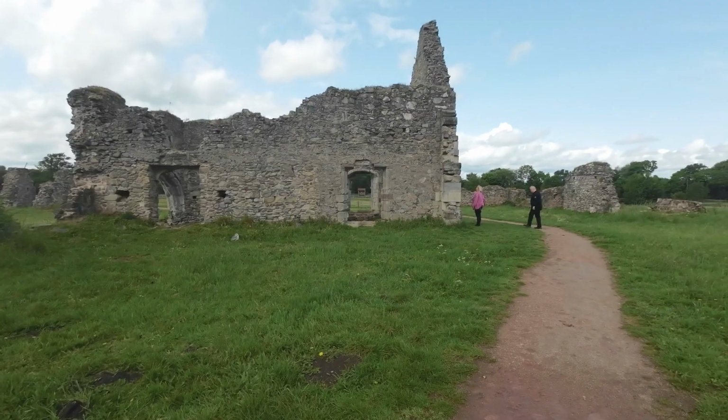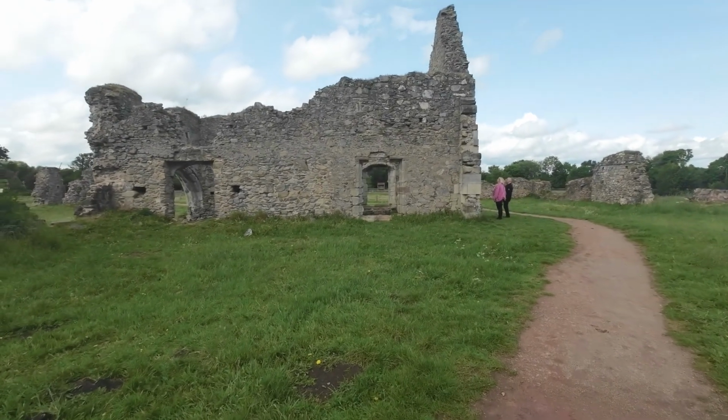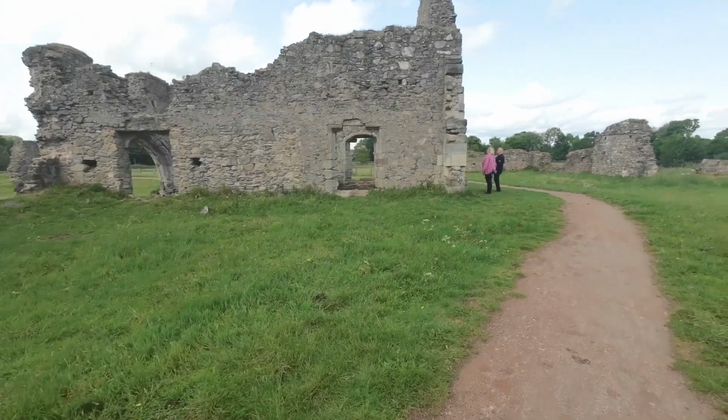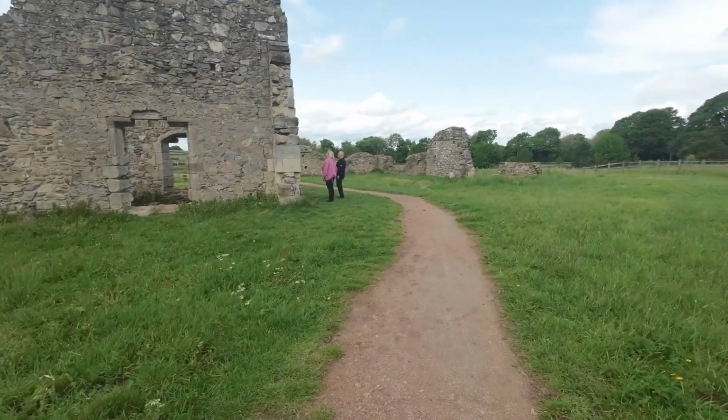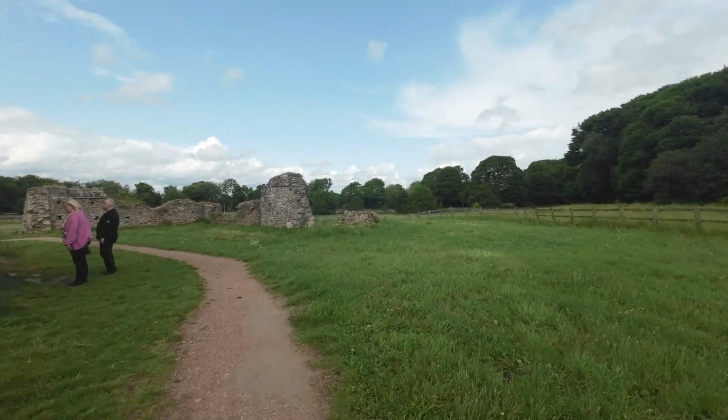You can see the size of the ruins, look. There's Wendy and Paul in the distance, but there's still a fair bit here. That's the busy main road, look, from Loughborough.